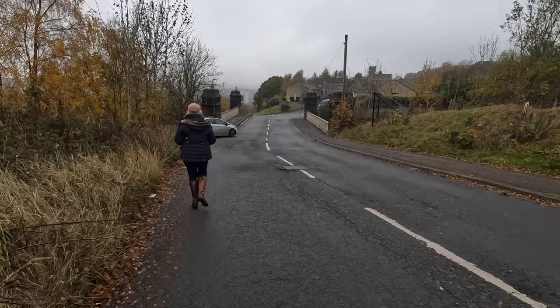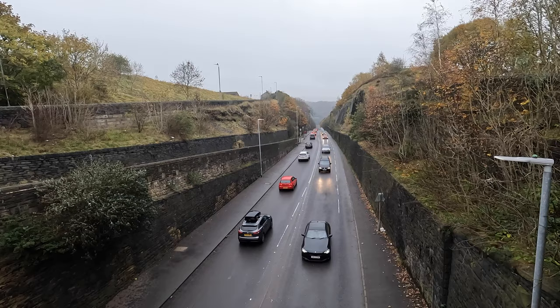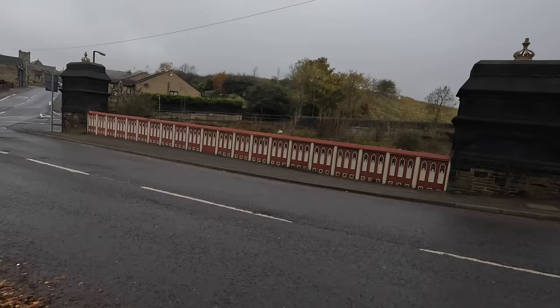Just about to cross the bridge over the, I would say, new A58, but it's been there for decades and decades. But this is Godley Cutting, which replaced the road through Shibden Valley that we've just walked up. So that's Halifax there, spread out before us in the mist.